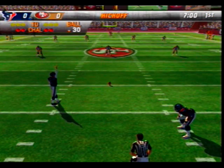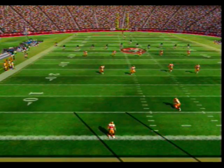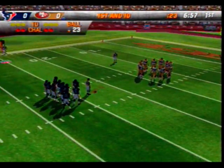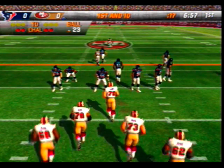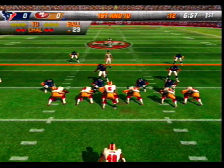Moore is just about ready to kick this one away. From the one. Buckley takes this one back to the 23-yard line. The 49ers will start the drive at the 23-yard line. First and 10. The Texans come out in a 4-3.